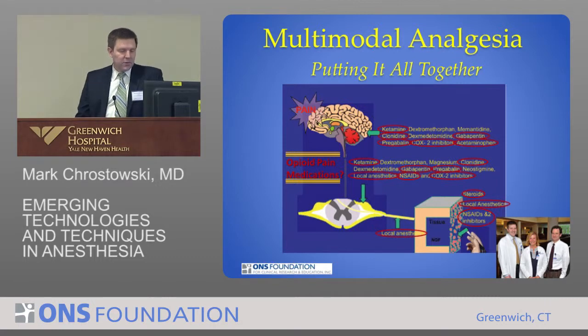So putting it all together, this is the cartoon again of the multimodal mediators that we could use to control pain after surgery, mediators that could mitigate the pain sensations, the pain signals that go from the skin to the brain. About 2 years ago, Tori Kroll, one of the clinical coordinators for our total joint and spinal fusion programs, approached us to see if we could use these techniques and add a true multimodal regimen to improve the care of our patients.